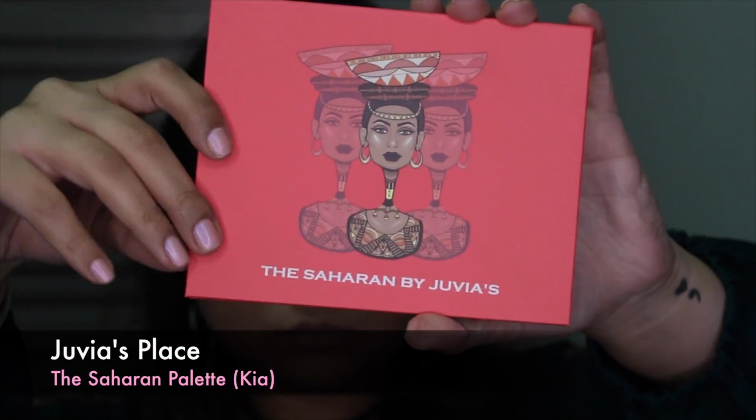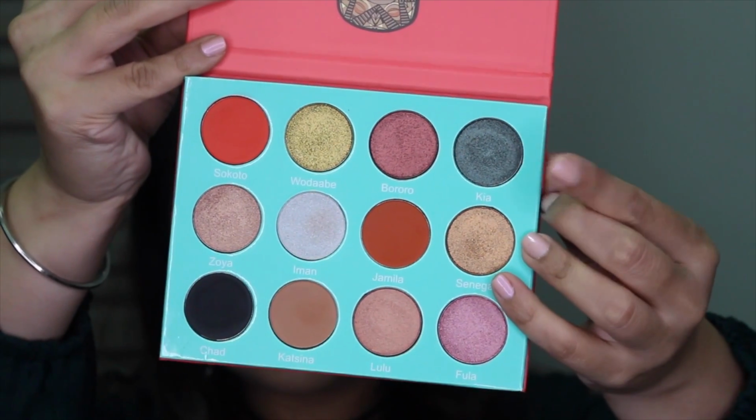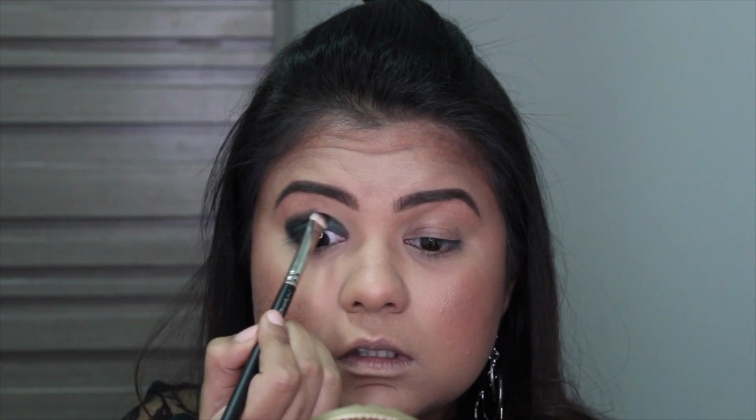For my eyeshadow today, I'm using the Saharan palette by Juvia's Place and I'm using the shade Kia. It's a very pretty deep green and it sits so beautifully on this black Kohl. It really adds like a nice pop of color. Very different from the typical smoky eye, that's why I really liked it.